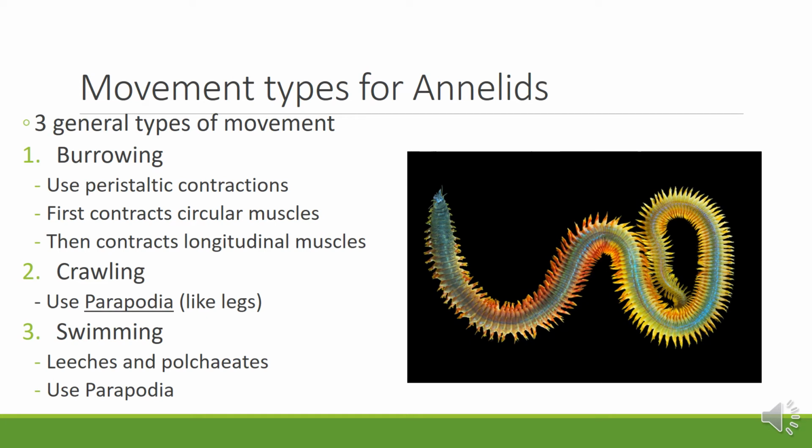They can crawl using their parapodia, like on this guy here. These little offshoots of him are called parapodia. They're like legs is what parapodia means. And then swimming, leeches and polychaetes, and they use parapodia as well. So they can swim, they can crawl, they can burrow. The only thing they can't do is fly.